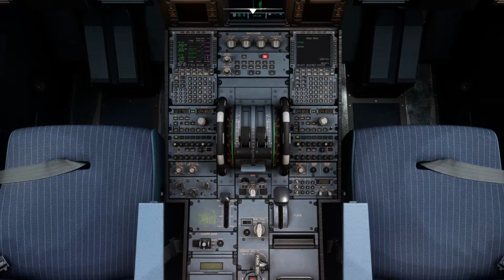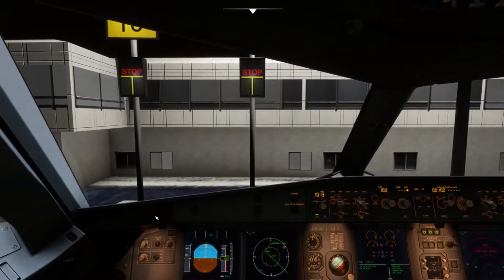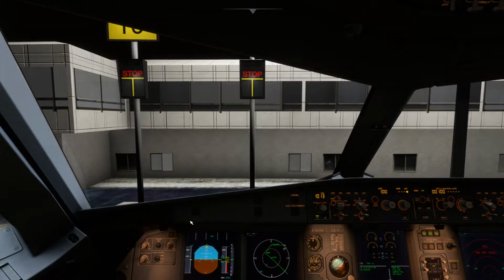So, slight confession, I haven't been on VATSIM for a very, very long time, and I can't say I'm looking forward to this. We'll see how it goes.